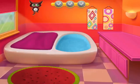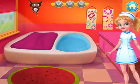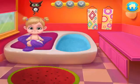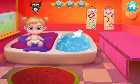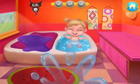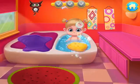Baby bath. Let's give the babies a warm, bubbly bath. Unwrap this cute little bugger. Let's make some bubbles. Put the baby in the tub. Now use the sponge.